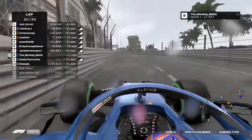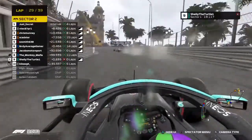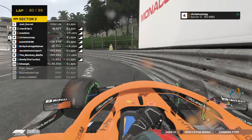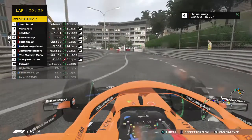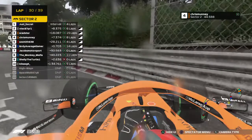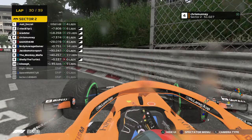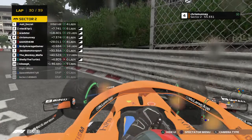He's going to soar past Shelley the Turtle. You can see how shiny those soft tires look. Well, is that a McLaren around? That is Chris Money who's had an incident. Something seems to be very odd there. Not sure if that's some kind of mechanical issue or lag, but that is very strange. I've never seen anything like that.